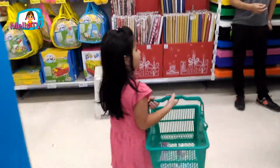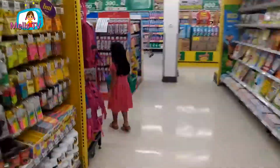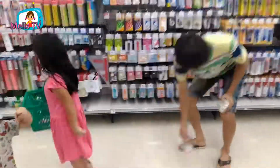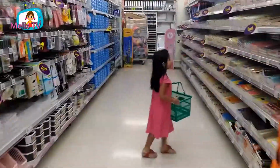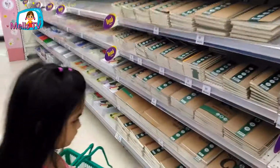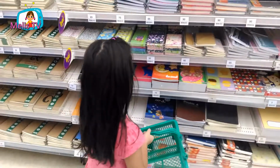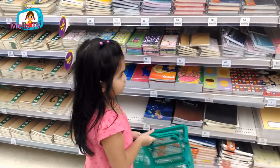Notebook. Wow. I know it's here. Let's look on the other side. Notebook. We need a notebook. Which one do you pick? Up to you. Which one would you like?